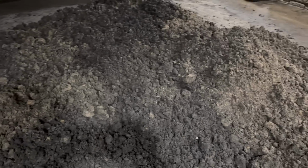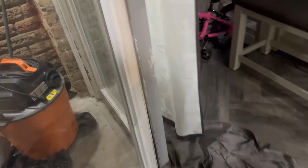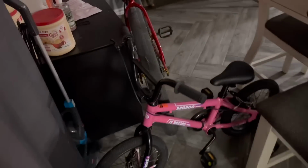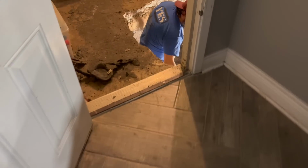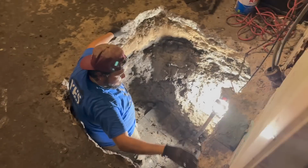But yeah, all that piping was broken. All this dirt came from under the house. It's crazy, guys. All the way from over there, all through there, all through the bottom. All the way over here.